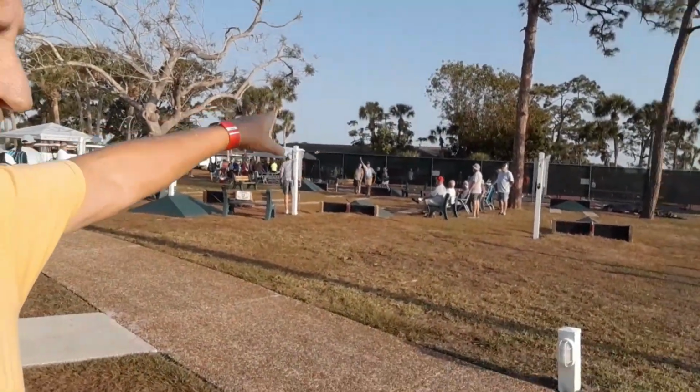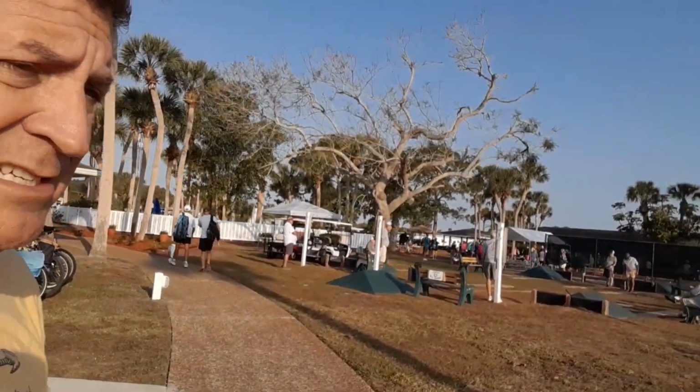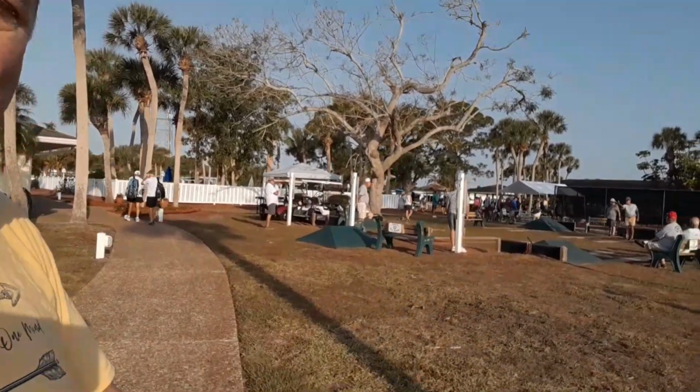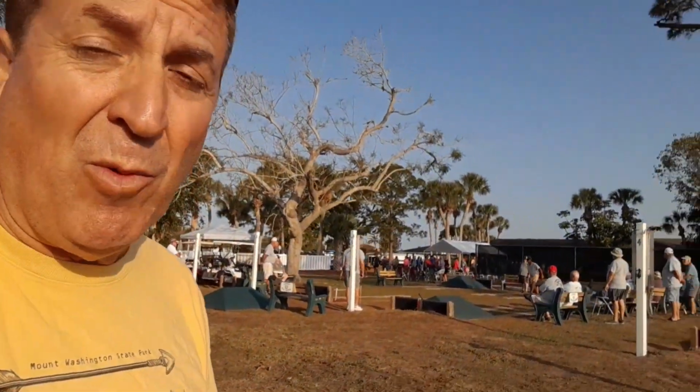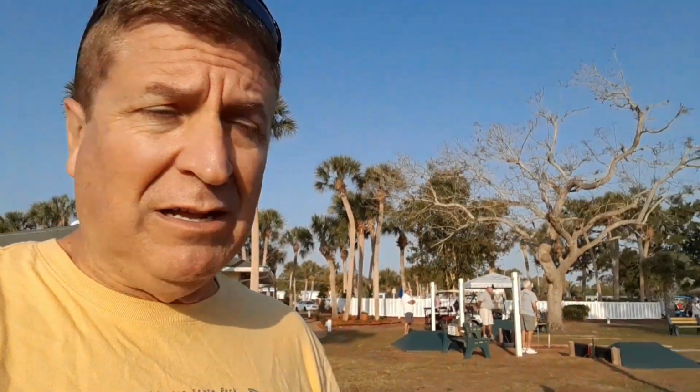A nice building back there, and here are 3 pickleball courts, regulation size, lined up really nice, painted just for pickleball. And you really want that when you play, because sometimes when you play on a tennis court like that, some of the lines can be confusing. What's in, what's out, what's the kitchen, what isn't the kitchen. But it's always great when you have designated areas.